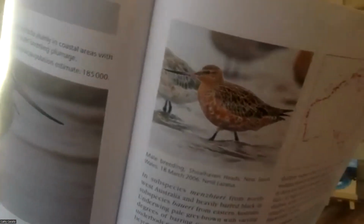So today we are jumping into the bar-tailed godwit. Really beautiful bird, especially in its breeding plumage. The colours are just amazing, aren't they? Yeah. It actually holds the world's longest record for a non-stop flight for any bird species. And it's so small. They're incredible.